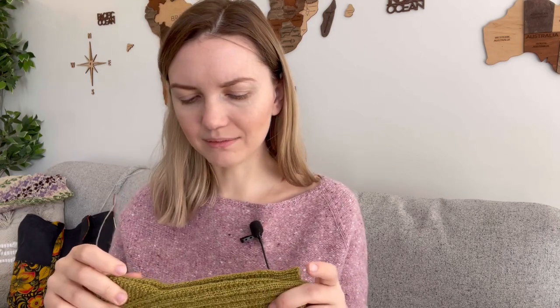I prefer to knit in centimeters instead of rows, because if I put my garment away and do something different, most of the time my tension changes. And yeah, I definitely knit this one and this one at different times. I think it was a week between one sock and another, so the tension is different and it's okay.